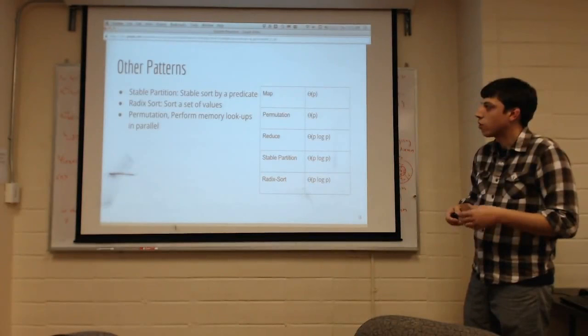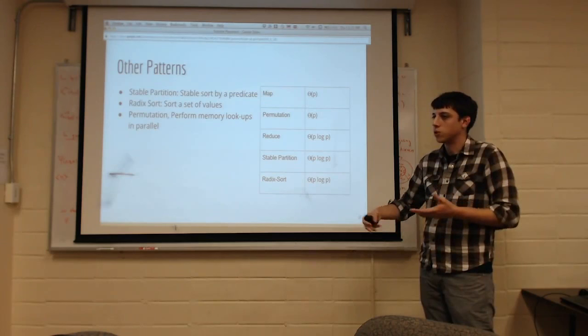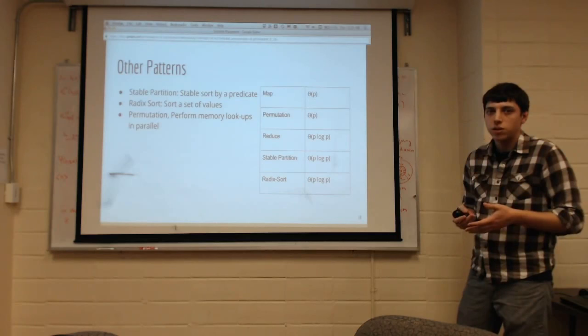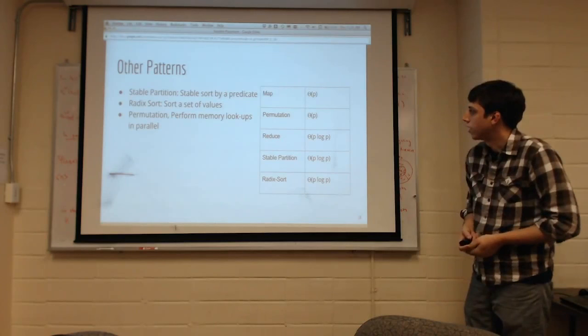So there are other patterns that are available that build off of reduce and map, basically. You can do a stable partition, which is sorting based on a predicate. You can do a radix sort, which is many stable partitions, essentially. And permutation is another pattern that we'll be using, and that pattern just performs many lookups in parallel. Basically, given an array of indices and another array to perform that lookup on, and it has the iso-efficiency function of theta P.